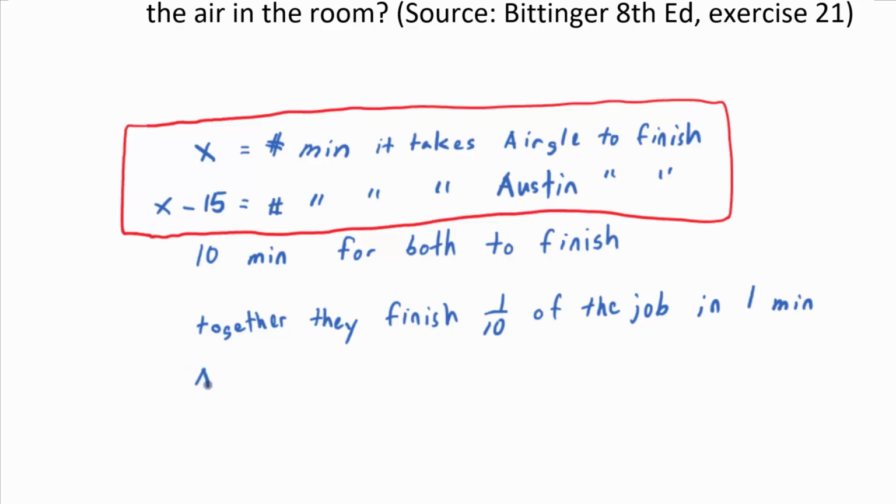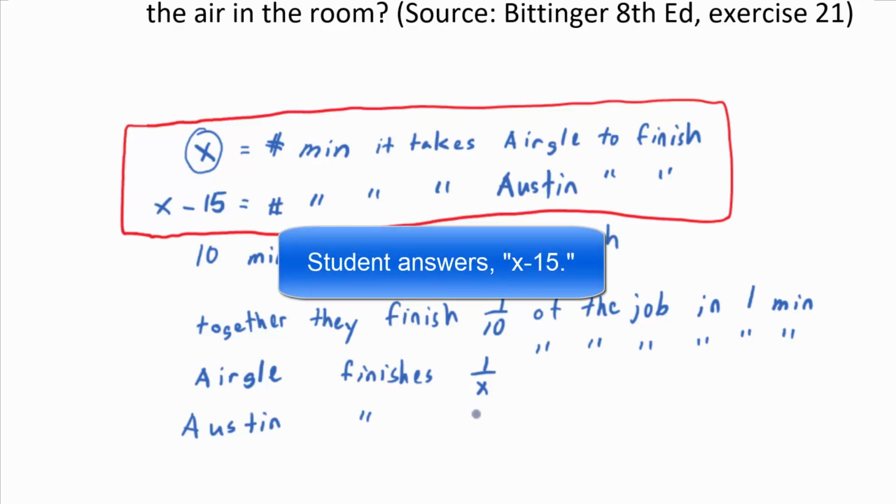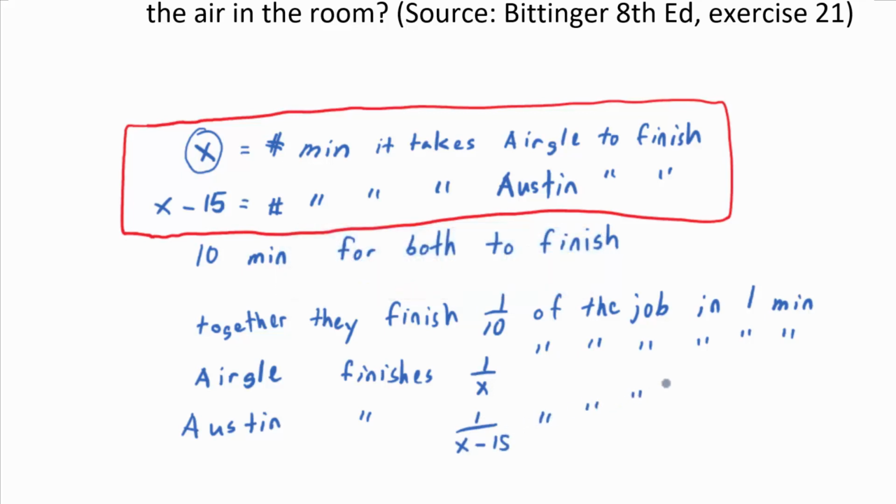So the Ergo, how much of the job does the Ergo finish in 1 minute? X. Well, no, remember we take the reciprocal. What's the reciprocal of X? 1 over X. The Ergo finishes 1 over X of the job in 1 minute. I'm going to use ditto marks from here on out. Isn't that in line with what we did in the last problem? And then the Austin finishes how much of the job in 1 minute? X minus 15. But what do you do with it? 1 over X minus 15 of the job in 1 minute.